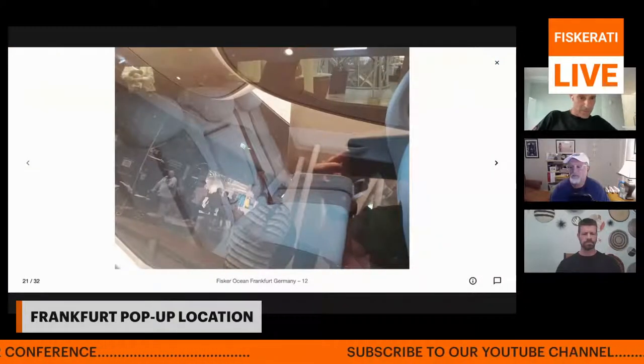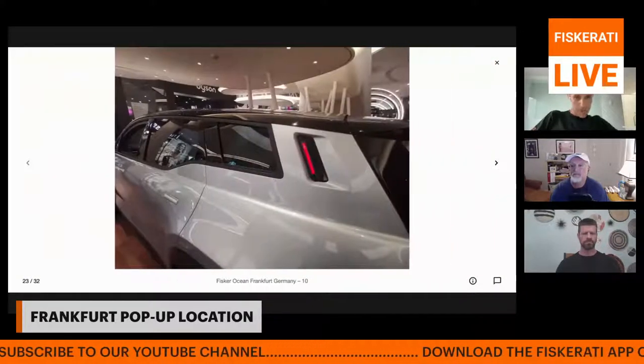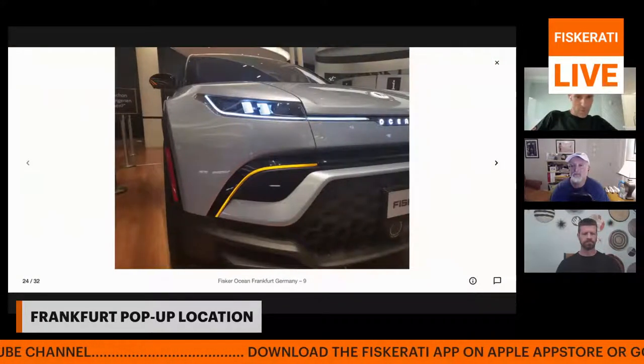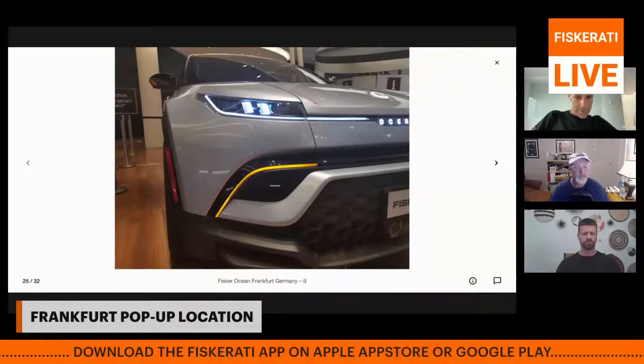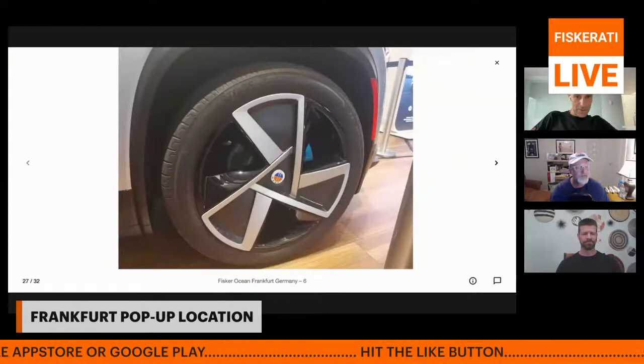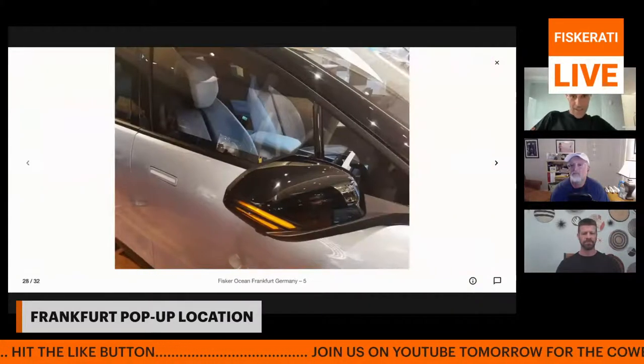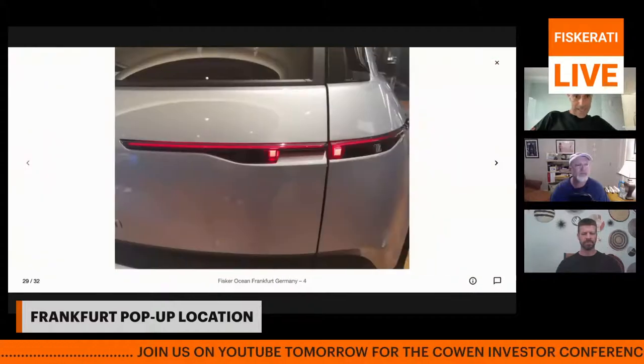We're now in Frankfurt, and then it sounded like it was going to go to Cologne, Germany as well. There's no specific date on when it will be there. But yeah, I'm digging this silver lining. I see it again, and I see the interior up close. And then it has the slipstream wheels with the Potenza tires. That looks nice. And then the taillights.